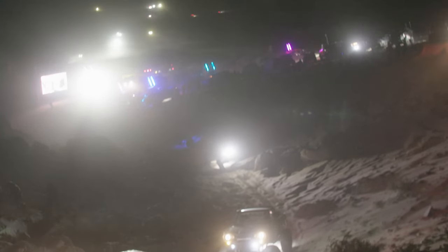Thunder, a little nighttime. Obviously, the trail is unbelievable, so pretty insane.